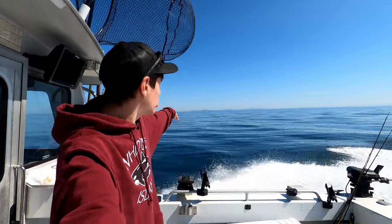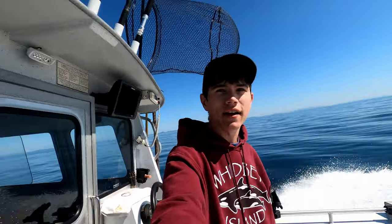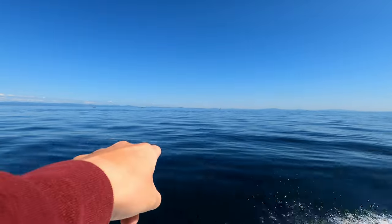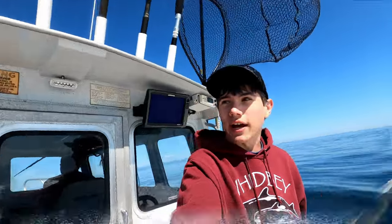We just passed Port Angeles and we're in the Strait of Juan de Fuca. If you actually look that direction, Canada is just a few miles away. It's hard to see on GoPro, but there's some skyscrapers over there. That is actually Victoria.